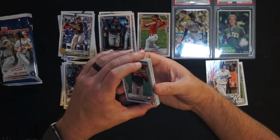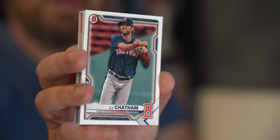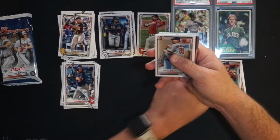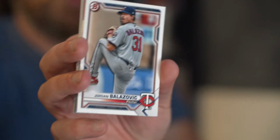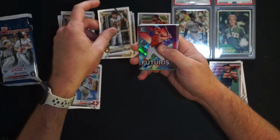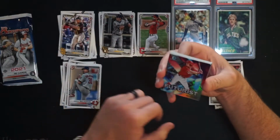CJ Chatham, who I just can't get away from. Yes, he's going into my PC pile, but I pulled like three of him in my Bowman first rip. And yeah, he's okay. I like the Red Sox, but he's one of those guys. He's like 27 years old. He's still hanging in there, which is awesome, but not really the card you want to pull. PC pile. Jordan Balazovic for the Twins. He's one of their prospects. So then we're back to the top here. Christian Yelich, we already know. Get our Austin Hendrick, our futures, so no autograph, I don't believe.